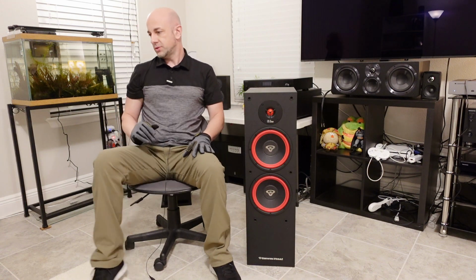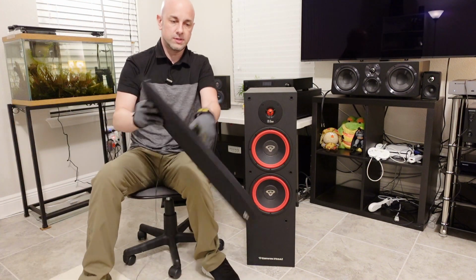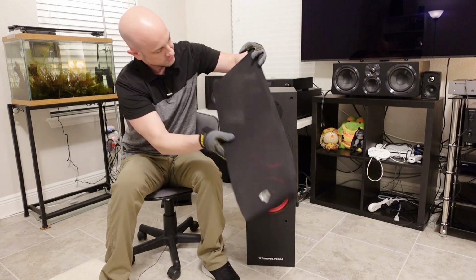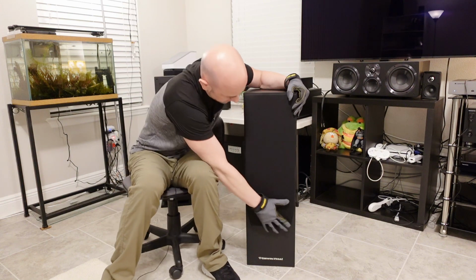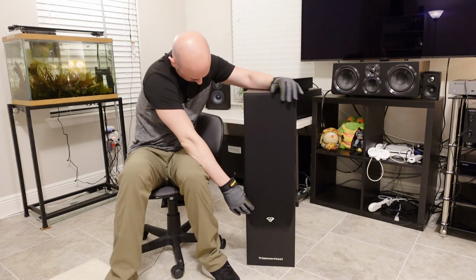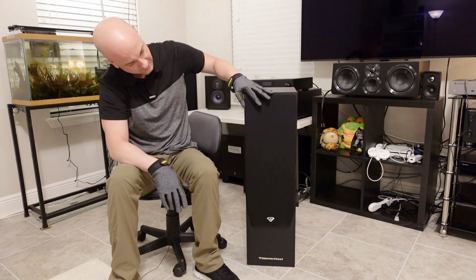So first what I want to do is grab the grill, and this is the grill, just so you could see what it looks like with the grill on. You know, that's what it looks like now. Is the grill not popping on? There it goes. Okay, it's tough.